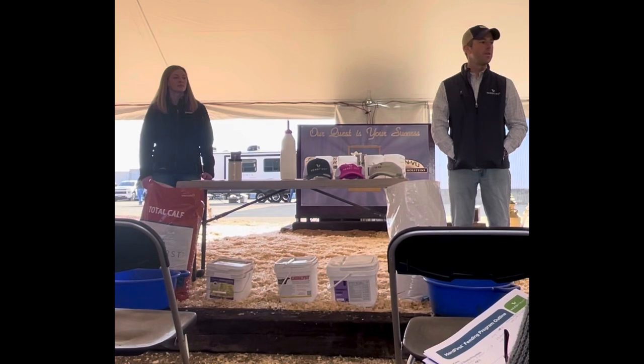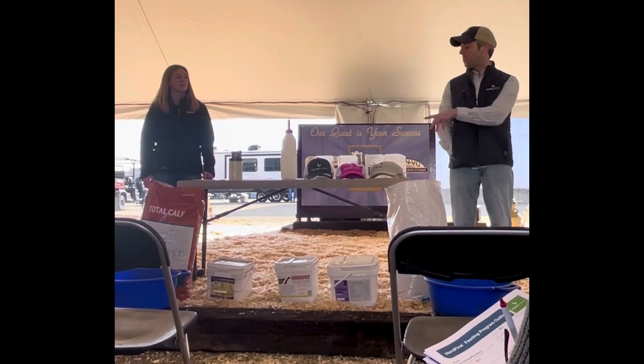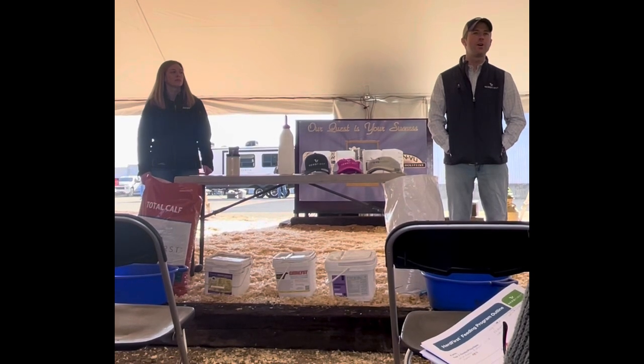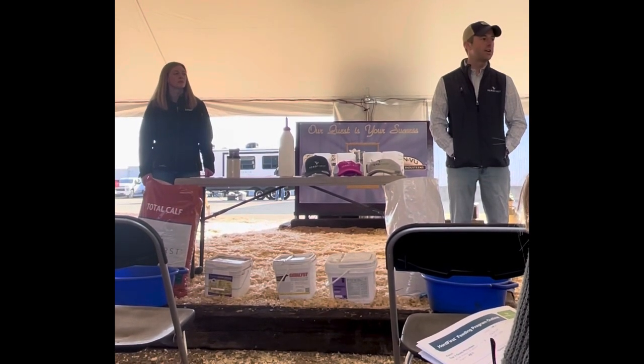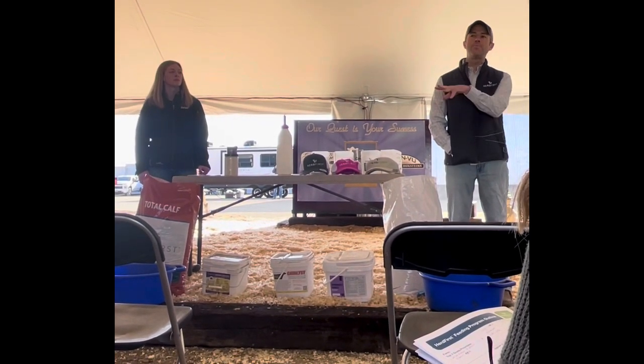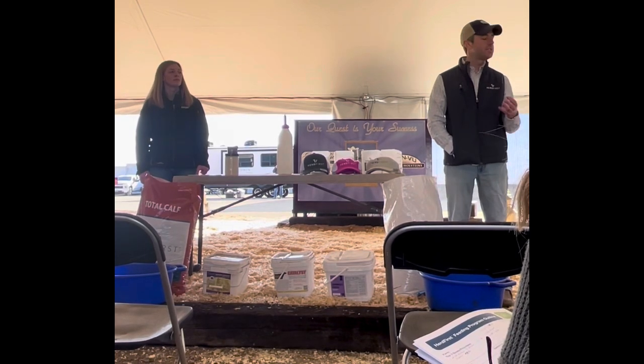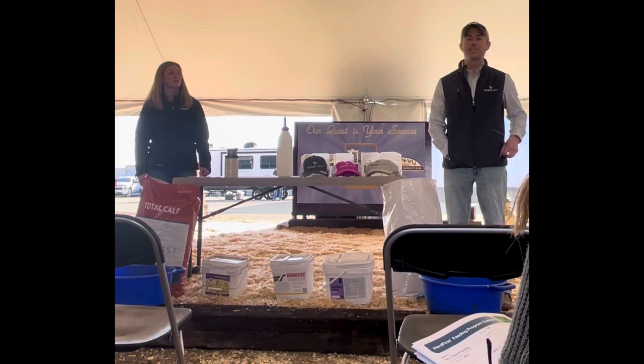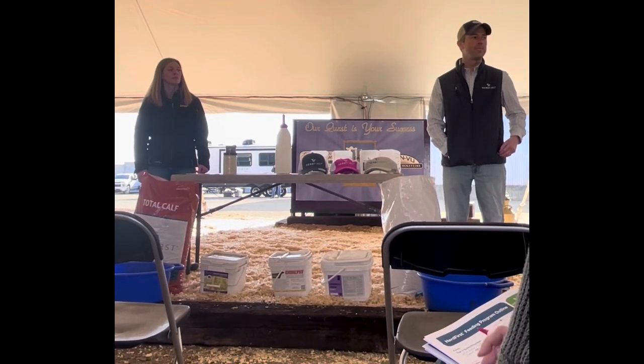When do you start them? Good question. We usually start ours on probiotics at about post-weaning, so like our December calves, we've just started on them. Usually up until that point, your milk replacer might have Smart Care or Salmonex or some of the other probiotics in it already. Yep, good question.